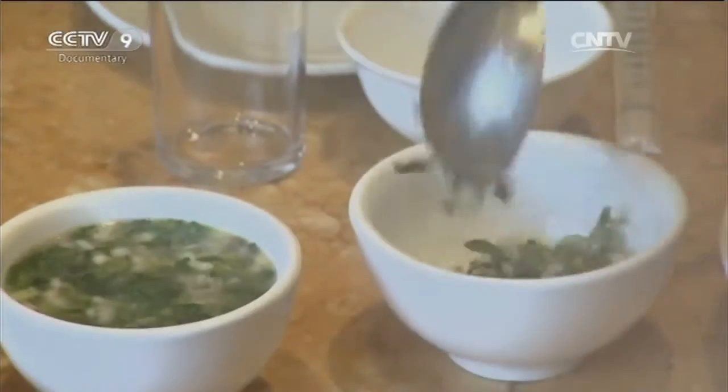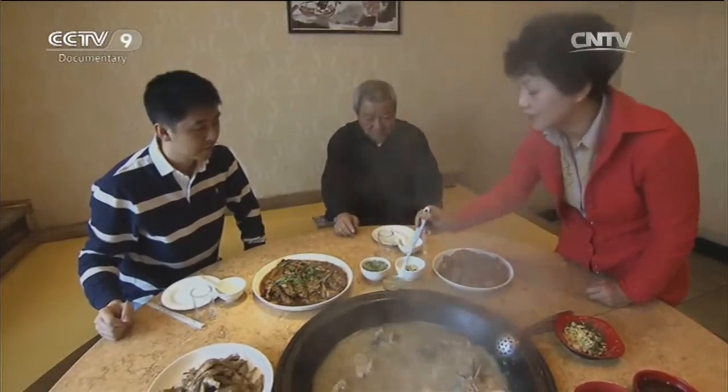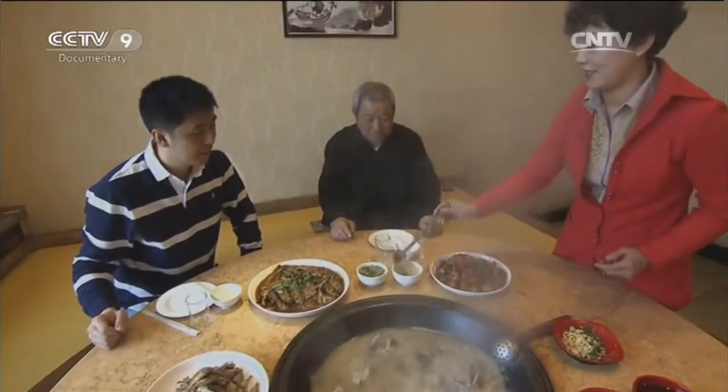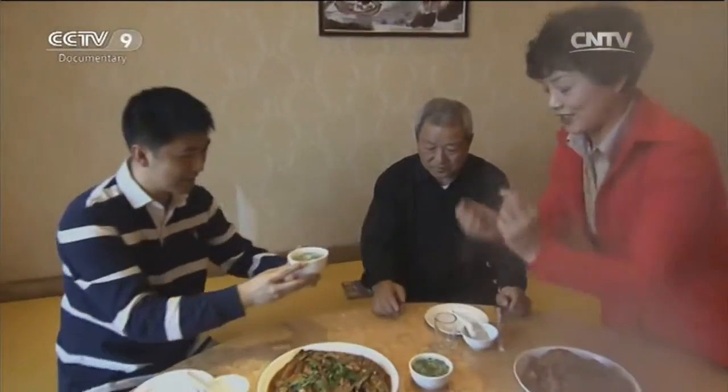When preparing to eat the fish soup, chopped scallion, ginger, and parsley are placed in a bowl before filling it with soup. The soup is scooped from the spot where it's boiling to avoid being too oily.